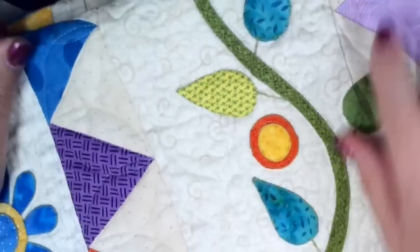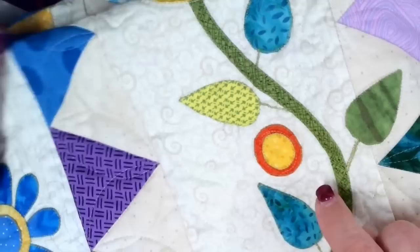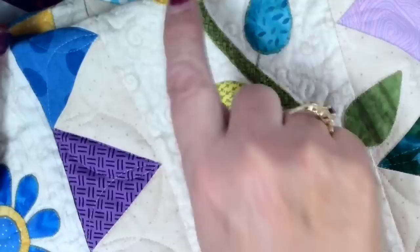Sometimes I would let the background fabric tell me what to do. So this is my month two border, and it's got this little built-in swirly little swirl. And I went, perfect, that's what I'm going to do. I didn't try to follow those lines. It would have driven me crazy to try to do that much quilting. But I just simply did these little curvy, curly cues and moved from place to place. And again, I echoed around the different leaf shapes and the circles.